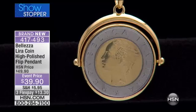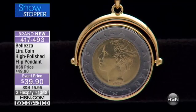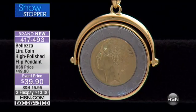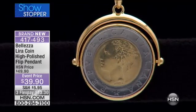Well, it is our key piece on the day, and you get it. You truly do. That is why well over 600 have been pre-selected. It's our first time ever offering a genuine flip, which is unique and very expensive to do. Flip coin of the genuine lira in a pendant. Actually, close to 900 have now been selected. It comes along with the 18-inch chain, and it's at this extraordinary special price of $39.90.